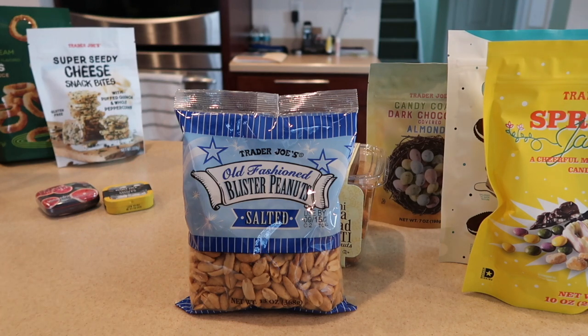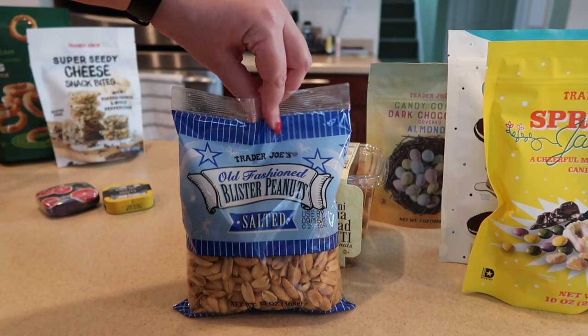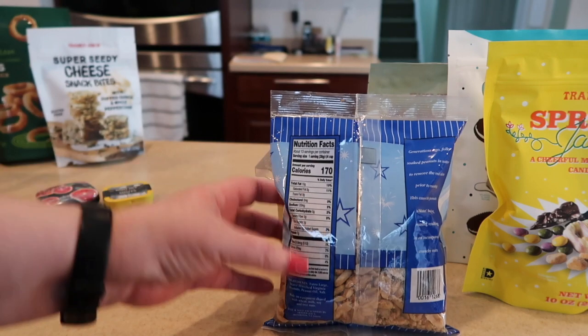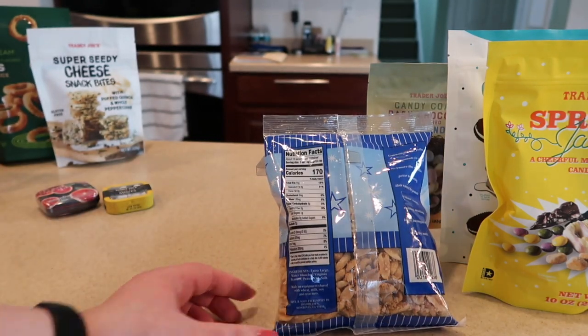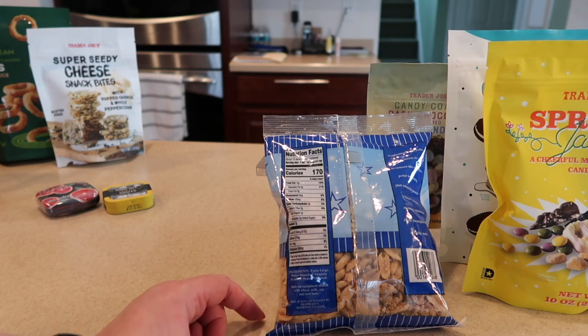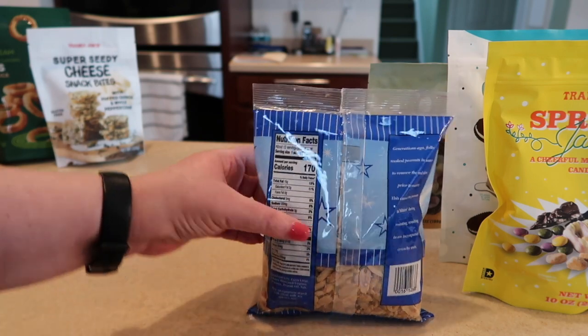Also at checkout, as a healthier alternative, I found these blister peanuts that are salted. We like to snack sometimes at night on a nut, and these are perfect for that. They were a better price than the ones that they have where the nuts are, but we just couldn't resist. Sometimes they're impulse buys. It does have some peanut oil in it, but these are the Virginia peanuts, which I love a good Virginia peanut.